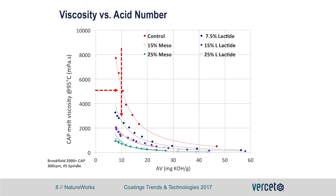The point I want to show is that as the reaction progresses, getting at similar acid numbers, and therefore similar degrees of polymerization, all of the lactide systems show a consistent decrease in the resin viscosity at any of the acid numbers. In this particular study, we stopped our reactions between an acid number of 8 and 10 milligrams of KOH per gram of resin.